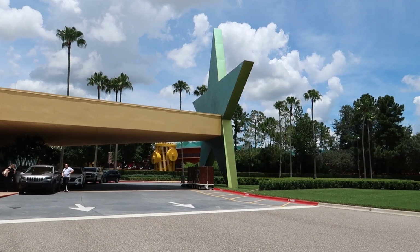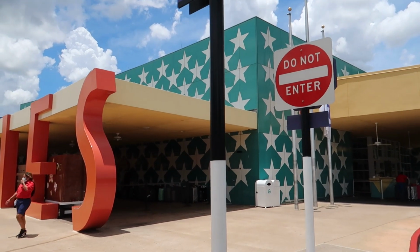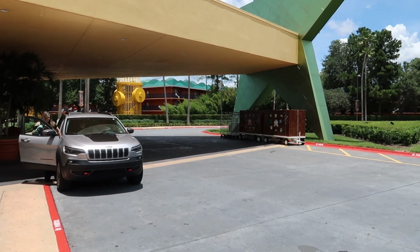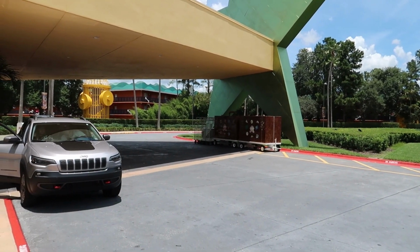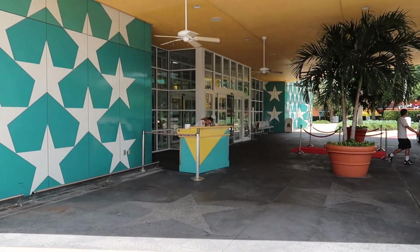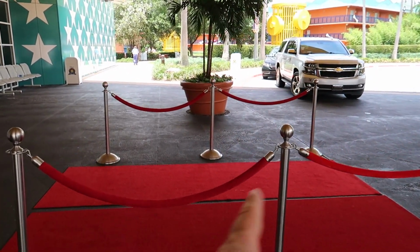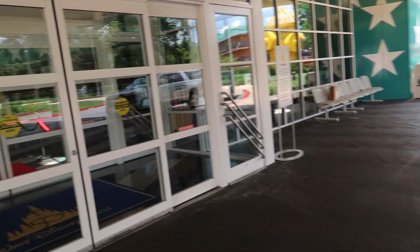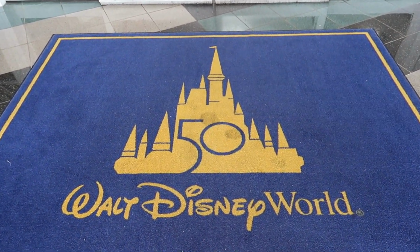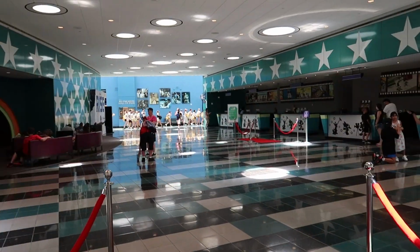This is the All-Star Movies Resort. And as you can see on the side of the building, they've got all kinds of stars here too for the All-Star Hotel. This is where you'd be dropped off by your airport shuttle, or if you drove in, you can park your car here and check in at the hotel. Just in front here is the luggage assistance area. And how appropriate here at the movies, we've got a red carpet with velvet red rope to welcome us into the All-Star Movies Hotel. They do also have the Walt Disney World 50th anniversary celebration mats. You'll see these scattered all throughout the property, because it is the 50th celebration right now.